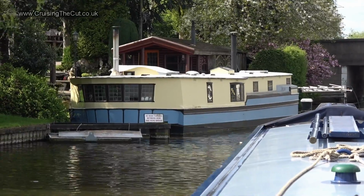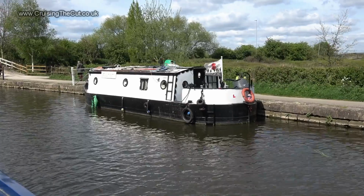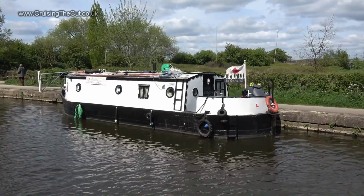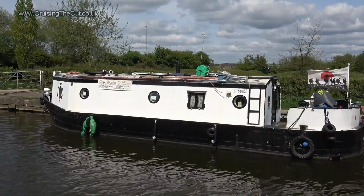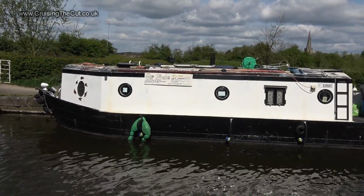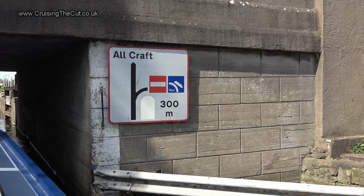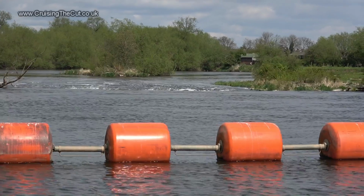I don't know what this wide beam is used for, but it's certainly unusual. As is this, an ultra short wide beam, and it's for sale. Must they really show the boat flying over a precipice on these weir warnings?